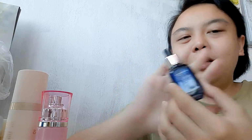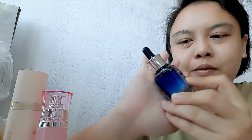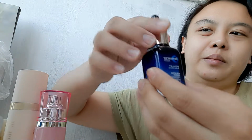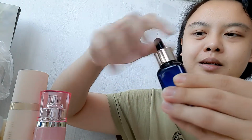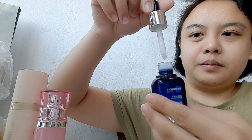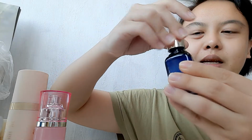So the first one is Bio Essence. It's called Bio V Leaf. It's made of black orchid. Okay, not sure whether you can see it or not, but it's kind of like a dripper. Okay, it's kind of cool.